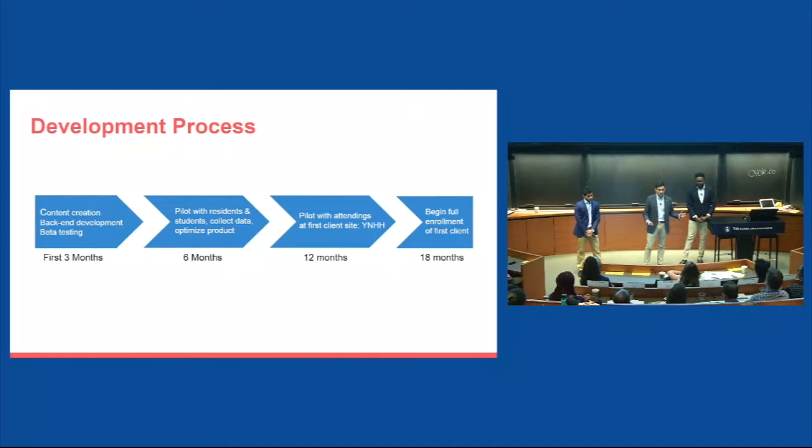In the next 3 months, we'll be consolidating the content that we plan to use with our program. This is going to mean academic literature, as well as compiling information in the local area about structural vulnerabilities that patients may face. As well, we're going to be producing the application itself and testing it and producing a beta software to pilot, which will be the next 6 months.